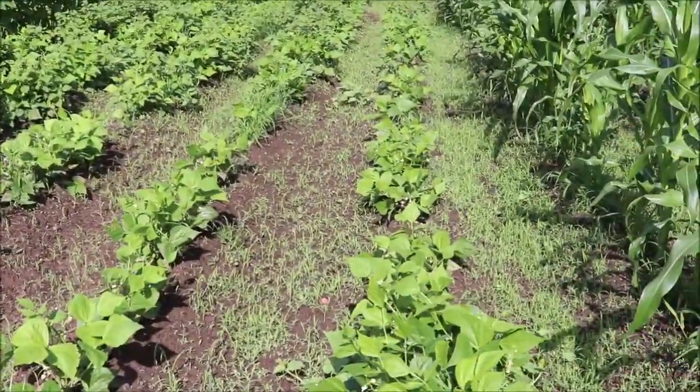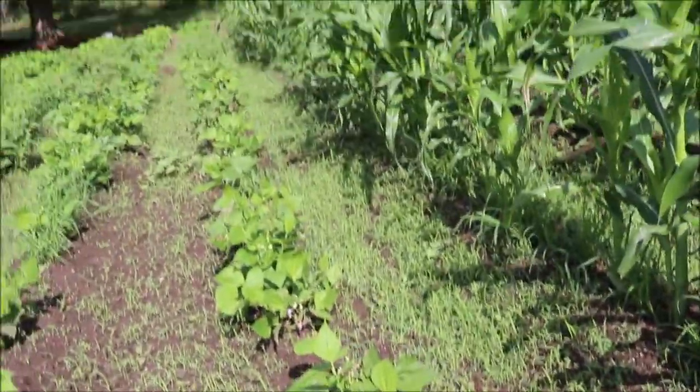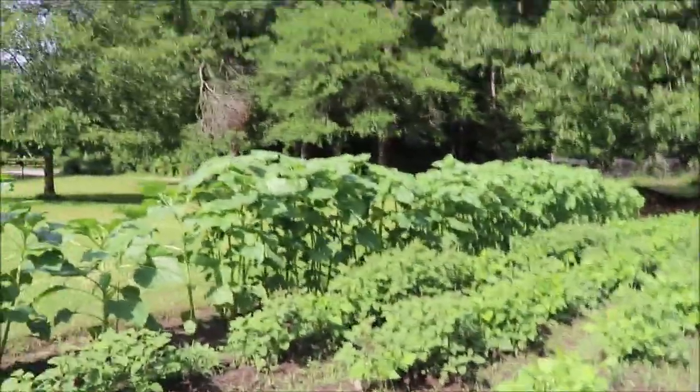But here's our green beans, and see they've got bunches of little blooms on them, and some of them have little green beans, and we'll be ready to pick green beans in a day or two. And then look how tall my sunflowers have gotten.